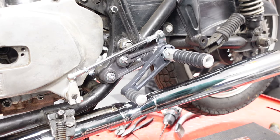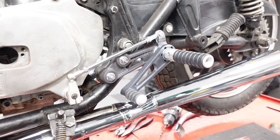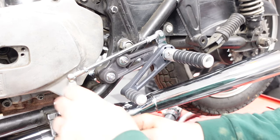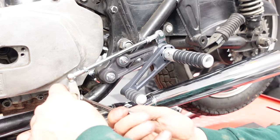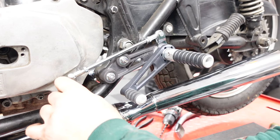And that's not a 10. Come on, Italians. What are you doing? Japanese bikes, they love 10, 12, 14, occasional 13, 17. It's an 11. Who makes 11 millimeter bolts?